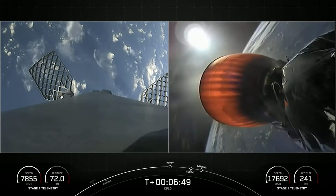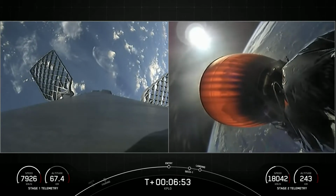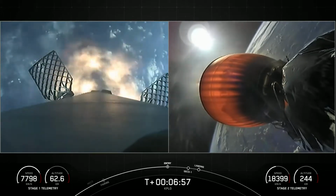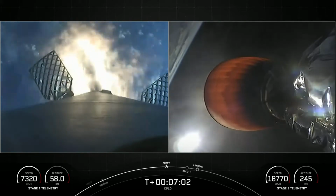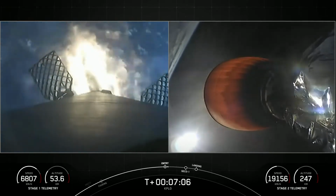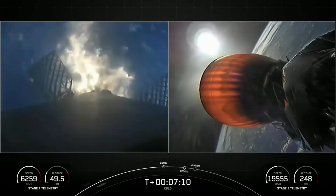Stage 1, FTS has safed. Okay, I think that's good. Stage 1, entry burn startup. And those engines have indeed relit. The first stage is currently slowing down before hitting the denser parts of the Earth's atmosphere. This burn is expected to last for about 30 seconds.